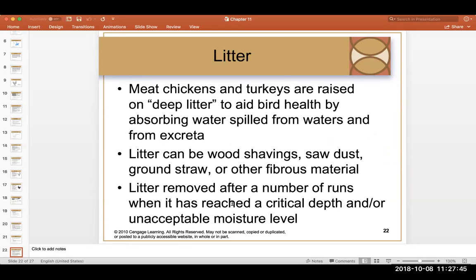So meat chickens and turkeys are typically raised on deep litter, and that's for several different reasons. It can help with bird health by absorbing water that's spilled over from the waterers and from any of their excretions. And litter can be made out of really different things. It can be wood shavings, sawdust, ground straw, or other fibrous materials.